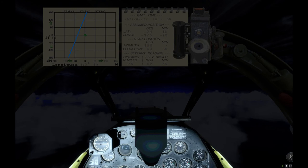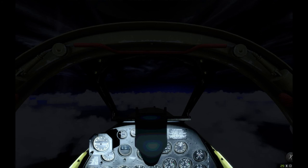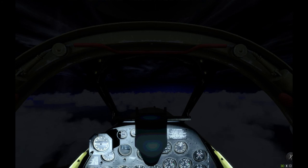from LOP intercepts. And we took the shot roughly 11 to 12 minutes after our last sight. So 11 to 12 minutes would make us travel about 50 miles from our sighted position. So 50 miles from the position.